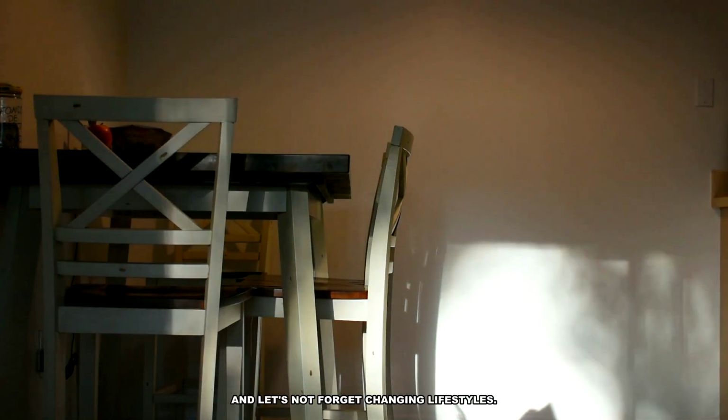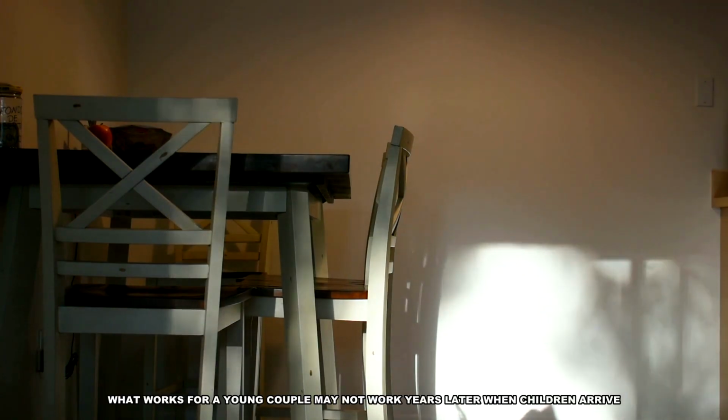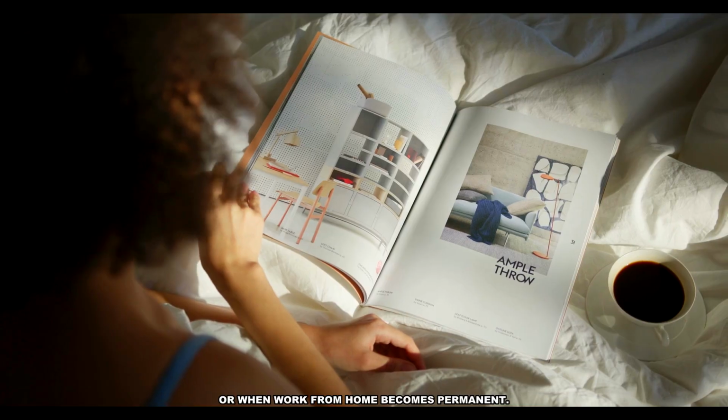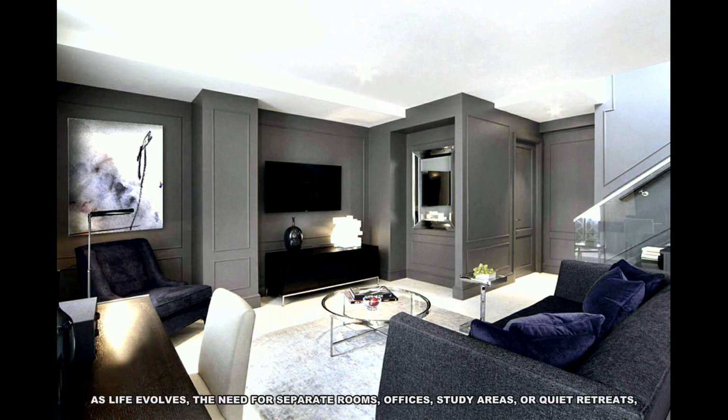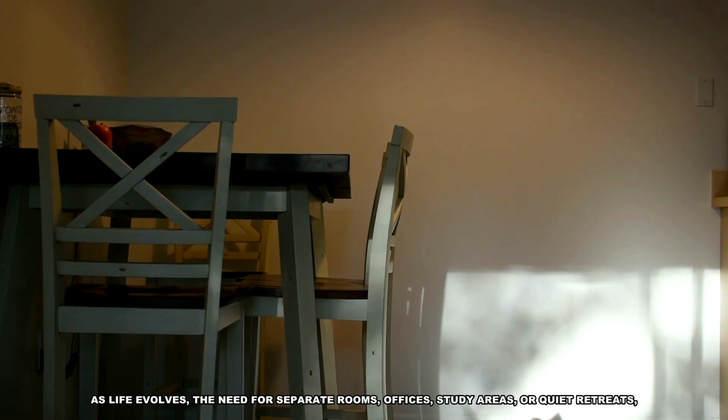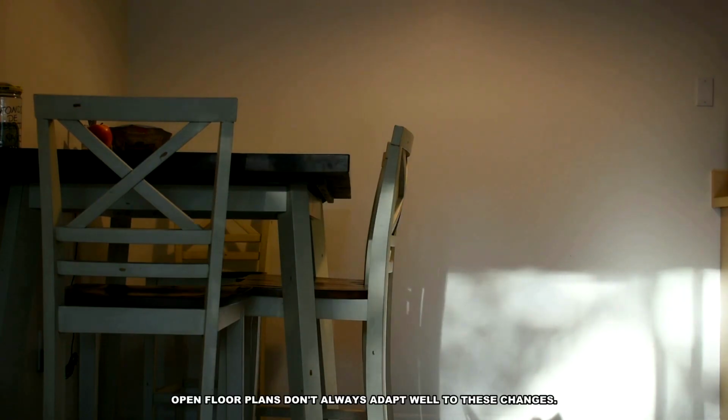And let's not forget changing lifestyles. What works for a young couple may not work years later when children arrive, or when work from home becomes permanent. As life evolves, the need for separate rooms, offices, study areas, or quiet retreats often increases. Open floor plans don't always adapt well to these changes.